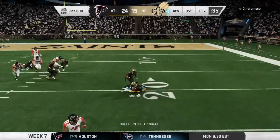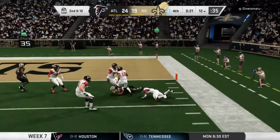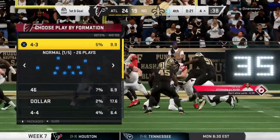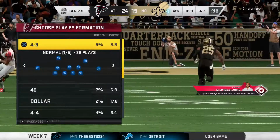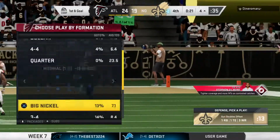And look at this. They get the turnover they needed. It's intercepted. It's the former Seahawk, Richard Sherman. And he will bring it back to the 4-yard line. You got the slim lead late and the football, so why are you throwing it there?